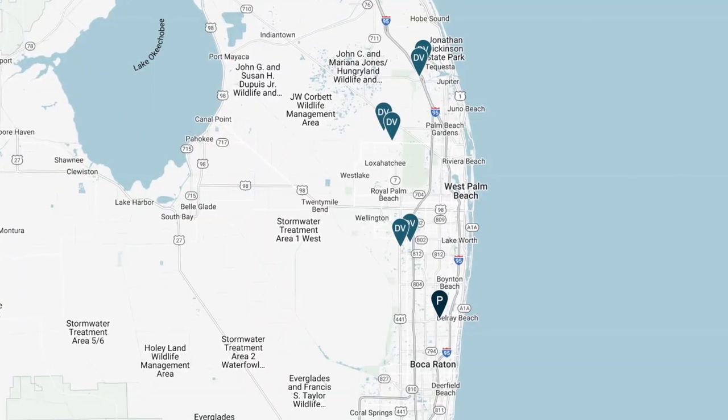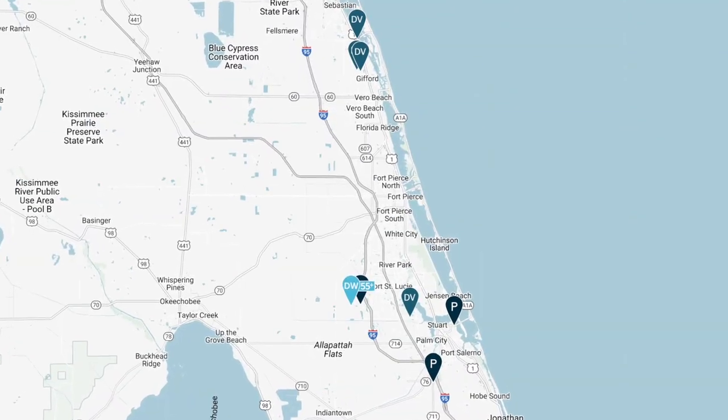So today we'll be checking out a model in a new community in Stuart, Florida, but they also build these homes in Palm Beach, Port St. Lucie, and Vero Beach.